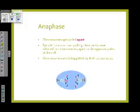All right, anaphase. The chromosomes are pulled apart. So the centromeres start pulling on those spindle fibers, and they rip the paired chromosomes apart. And they pull them towards the opposite sides of the poles. Okay, anaphase: pulled apart.